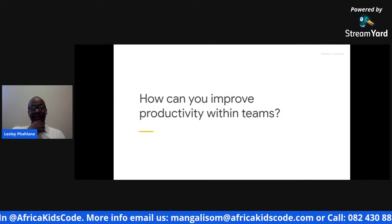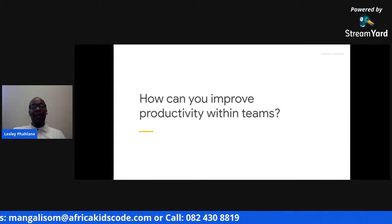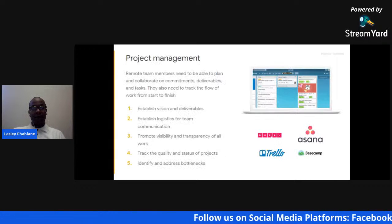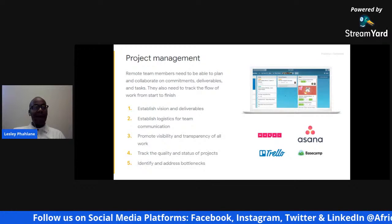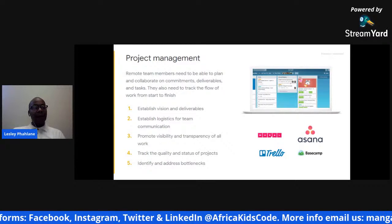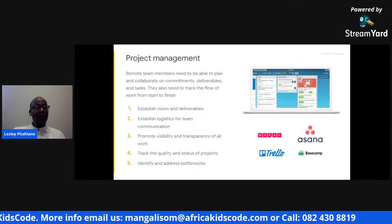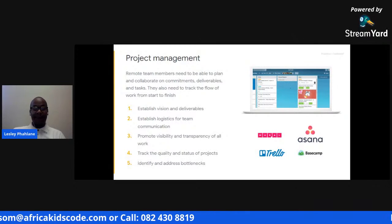One other question is, how can you improve your productivity within teams? So there is project management. Remote team members need to be able to plan and collaborate on commitments, deliverables and tasks. They also need to track the flow of work from start to finish.